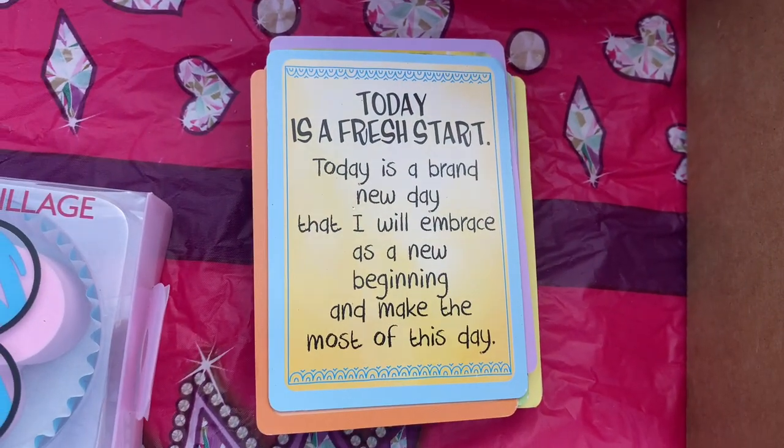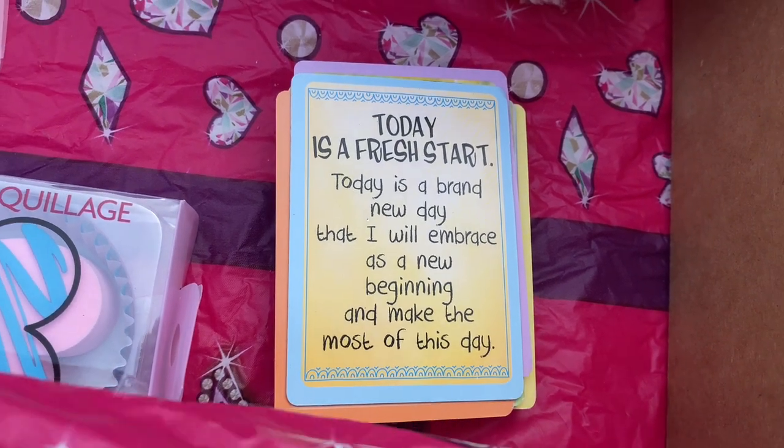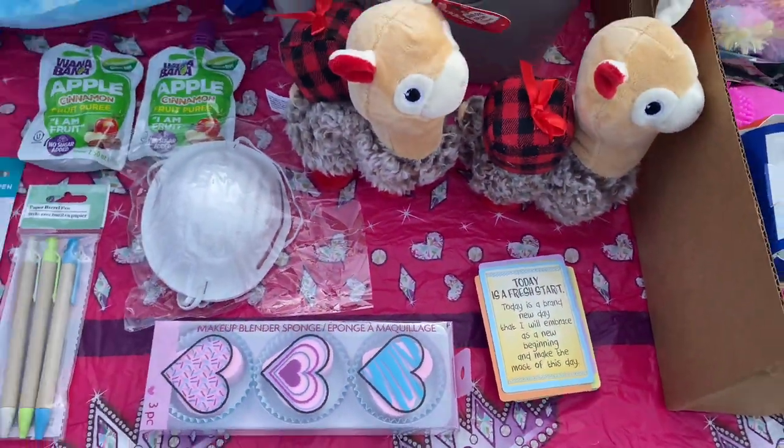Today is a fresh start. Today is a brand new day that I will embrace as a new beginning and make the most of this day. Leave that off on a good note.